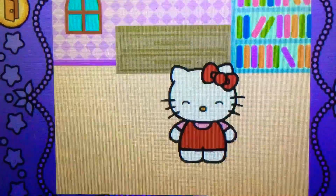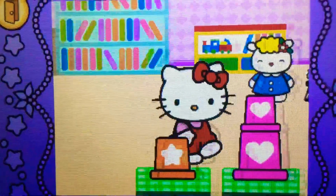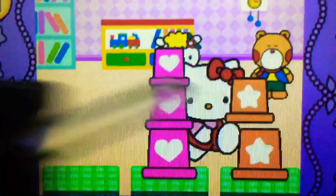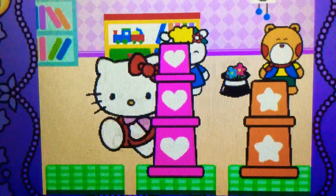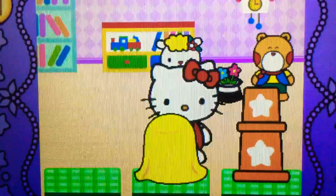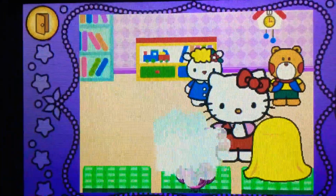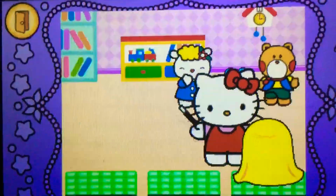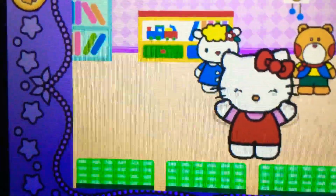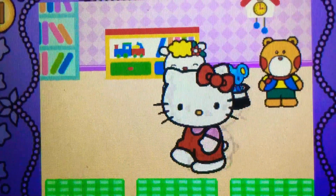Kitty performed magic. It's fun. Drag the buckets to stack them from largest to smallest in the same color. Good thinking. Abracadabra. Brilliant. It's a mystery. Hello Kitty performed magic.